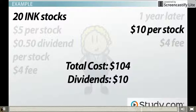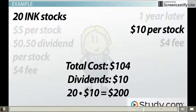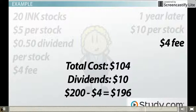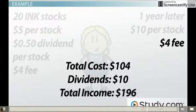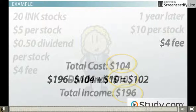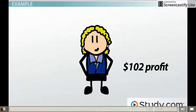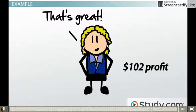Now, we can calculate how much Sarah earns when she sells her stock. 20 times 10 equals $200. Subtracting the brokerage fee, we get $200 minus $4, or $196. Now, to find out how much Sarah earns in total, we subtract the $104 from the $196, and then add the $10. 196 minus 104 plus 10 equals $102. Sarah earned $102 by keeping the INK stock for 1 year.